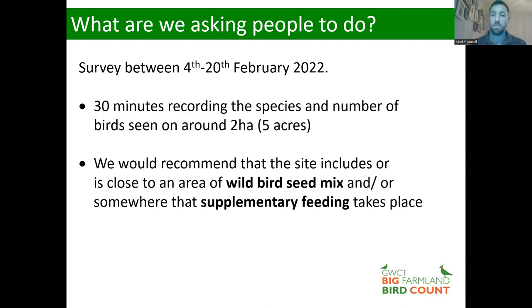If you're a mixed farm, you might have a pasture field, a fodder crop in one of the fields, and some winter cereal in another. And just having those mixes next to each other, with the hedgerows in between, will often be a place where you might find some birds, because it's a couple of different habitats. So go out and find somewhere where you're likely to see the birds, and then spend a bit of time.